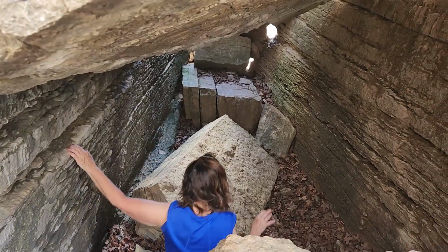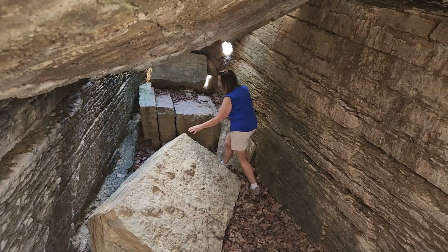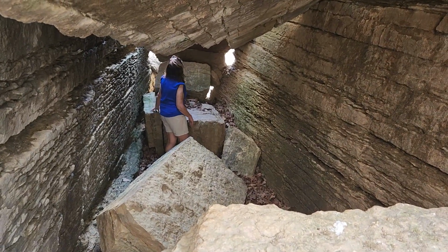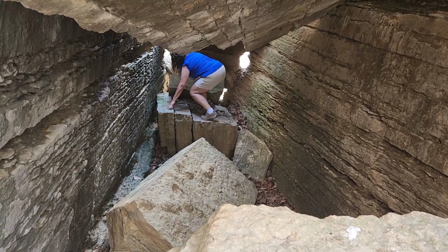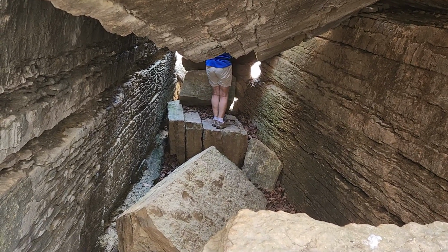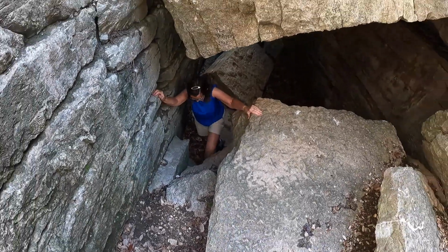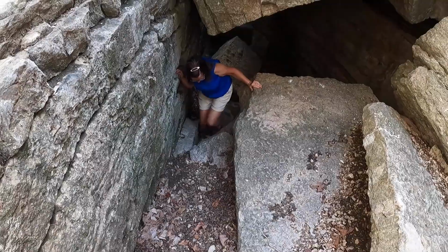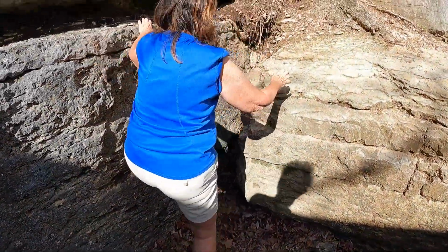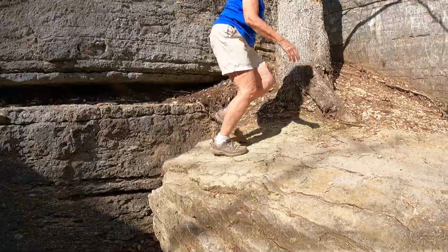Vicky hasn't had enough. She has to go deeper into the bowels of the Devil's Kitchen. Now can she get out of the bowels of the Devil's Kitchen? Dun dun dun! Challenge number two. Notice I'm over there making sure she doesn't fall.